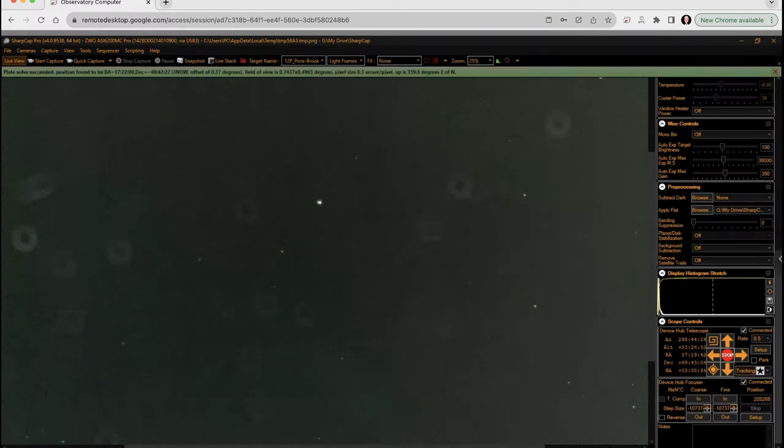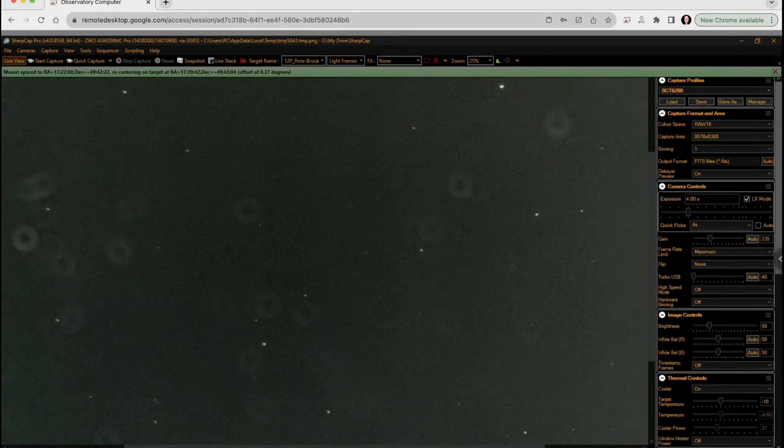There we go. Hey, plate solved. How do you like that? Again, I was 0.37 degrees off, so we're going to slew over to where we're supposed to be. So now we're over where we're supposed to be.